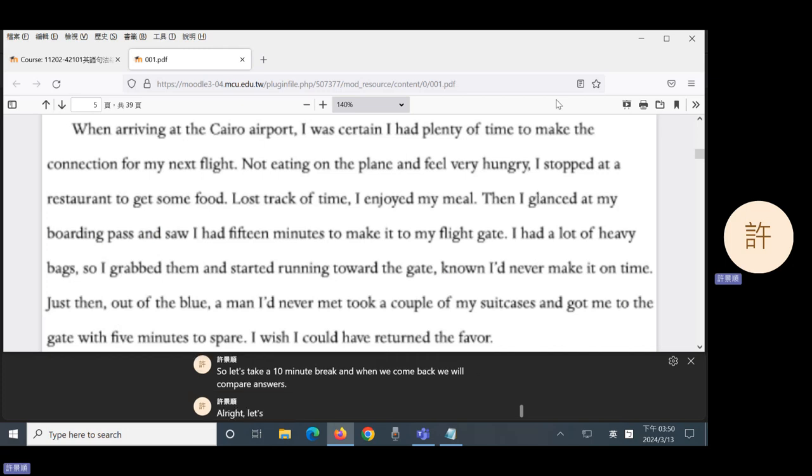All right, let's compare answers. I'll guide you through this one. This one's a bit harder. When arriving at the Cairo airport, I was certain I had plenty of time to make the connection for my next flight. So this person is making a transfer. Not eating on the plane. So this should be not having eaten. This happened in the past. Not having eaten on the plane. And feeling very hungry. So this person did not eat in the past. Now they are feeling in the present very hungry.